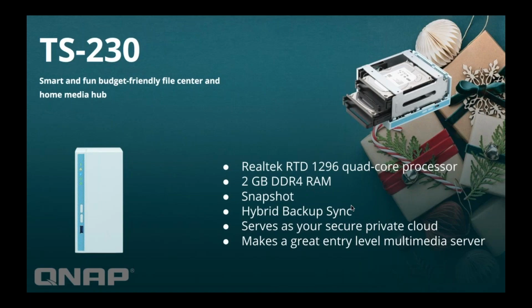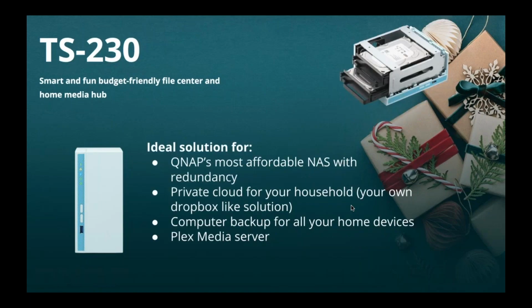So some ideal solutions for this NAS. It's a price point NAS. It's ideal for your private cloud. If you want just a basic backup to back up all your devices, this is a great solution. And yeah, this is what we recommend if you're looking for a price point NAS, just good bang for your buck, a small compact NAS, the TS-230.